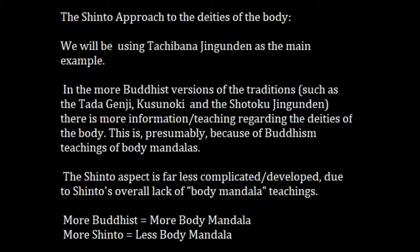So for the purpose of these videos, we're going to use the Tachibana Jingunden because it is predominantly Shinto more than Buddhism. Like I said, the Shinto aspect is far less complicated and developed when we're talking about body mandala or things like that. It's less complicated and less developed because there isn't a lot of direct teaching about body mandala.